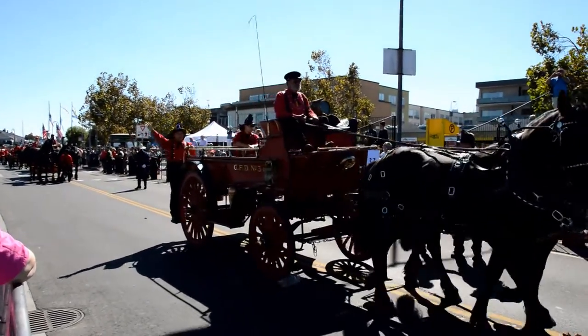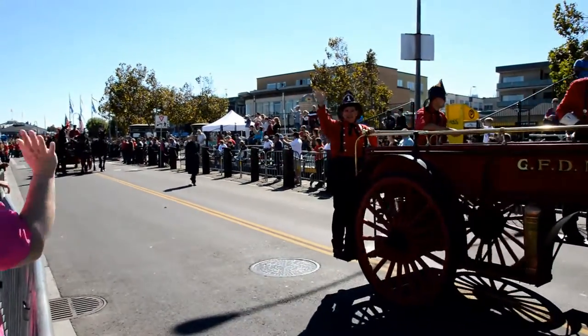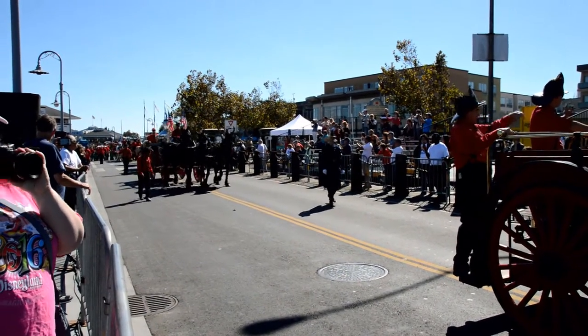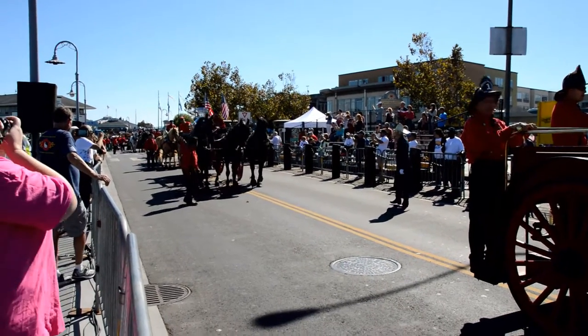Look at this crew. After the parade, after the opening ceremony, they are going to put on a spectacular show for you. And it's all going to be right here. We're going to sound the alarm. Where's our bell? We need our bell. Mike.